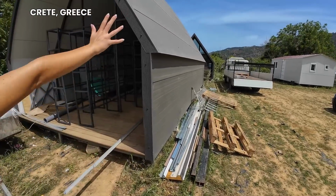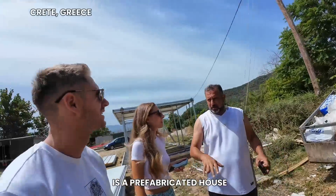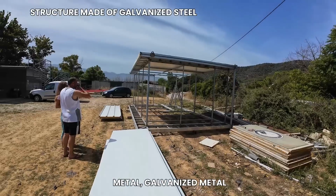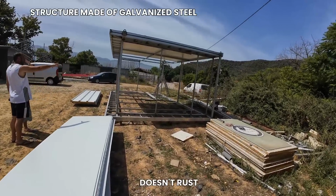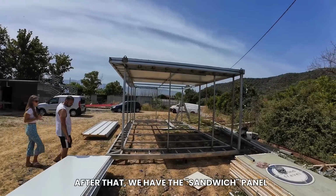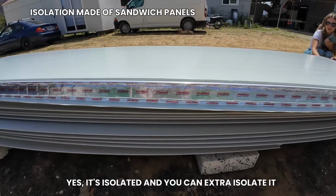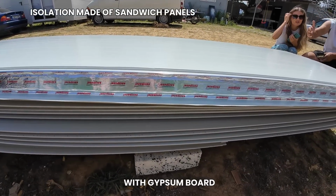Tell me a little bit, because we don't exactly know what a prefabricated house is. What is it made of? The metal, galvanized. So we have a metallic structure. Yeah, it doesn't rust. Okay. After that we have the sandwich panel, we have the foam. Okay, so it's insulated in there. Yes, it's insulated, and you can extra insulate it with gypsum board.